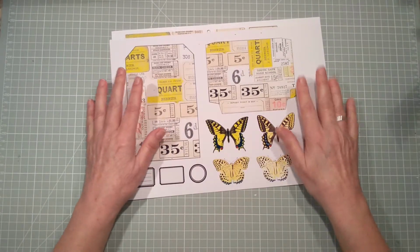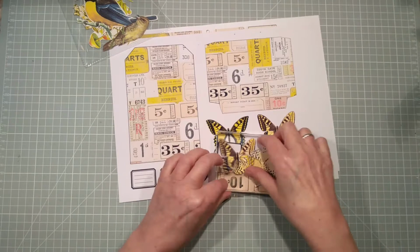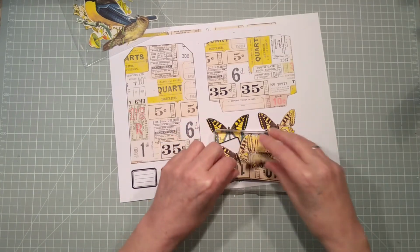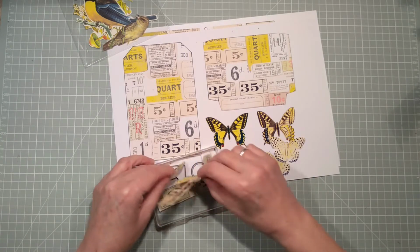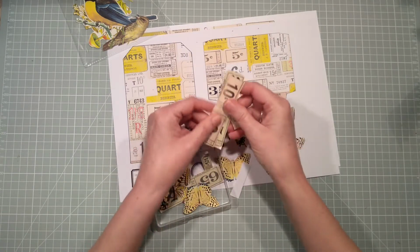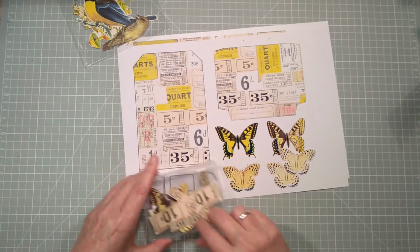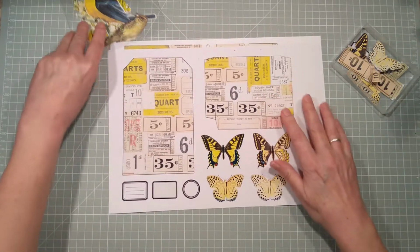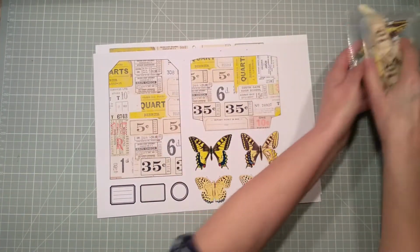And then somewhere or other I have got, yes, in this box I have already cut out some butterflies and some labels, so these, and then these tickets which are from the main kit. So I've got those to play with. I have got some fussy cut birds and flowers of my own from my own stash.